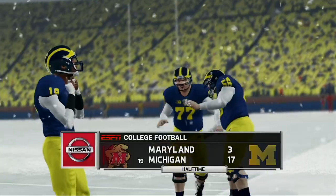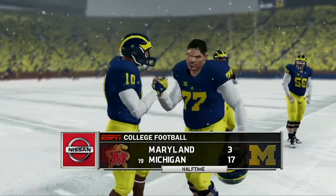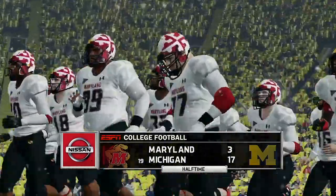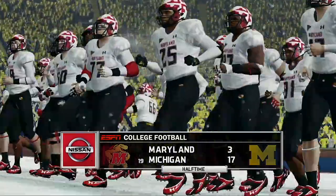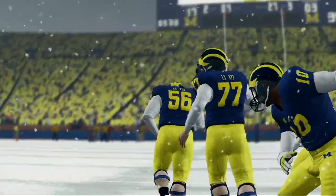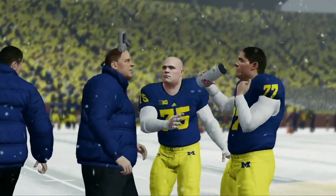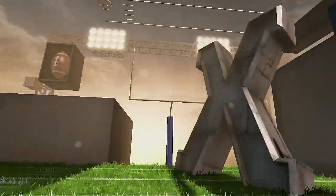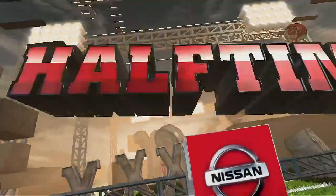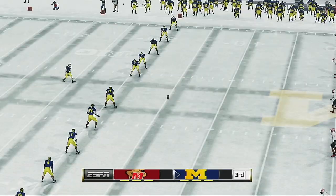Don't go anywhere, folks. It looks like we might have a pretty good game on our hands after all. 17-3, Wolverine. All right, Reese Davis, thanks, guys.